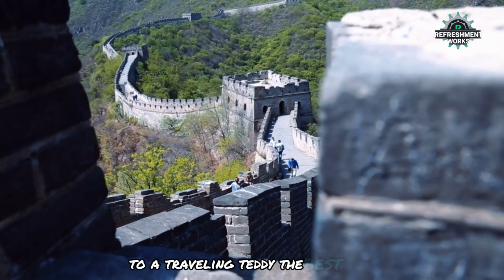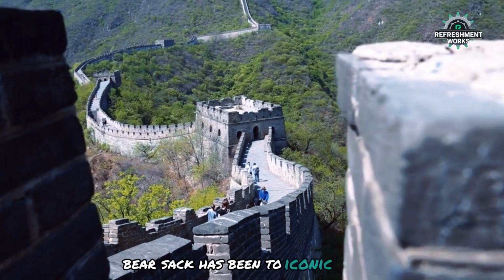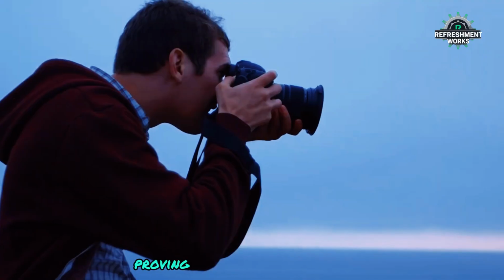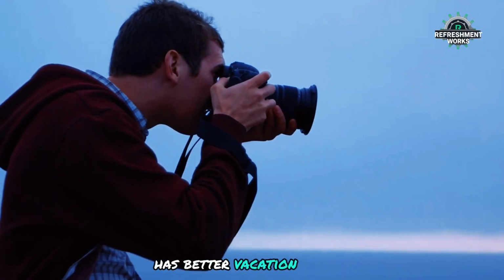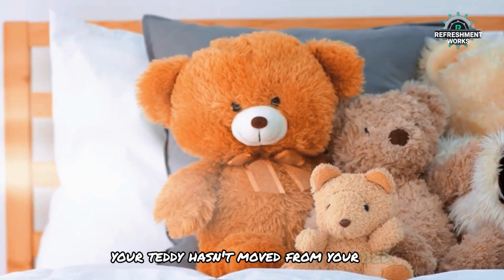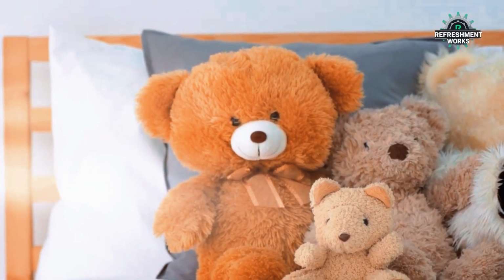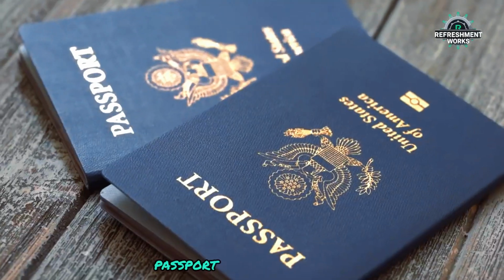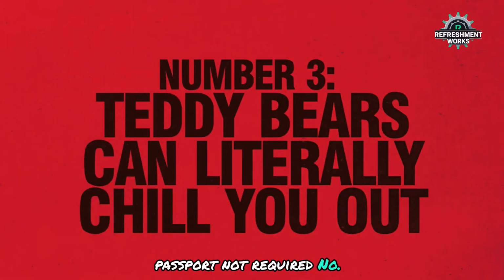The best part, Bear Sack has been to iconic places like the Great Wall of China and the Eiffel Tower, proving that even a stuffed bear has better vacation photos than most of us. Meanwhile, your teddy hasn't moved from your bed since 2015. Maybe it's time to pack them up and start a new travel vlog. Passport not required.